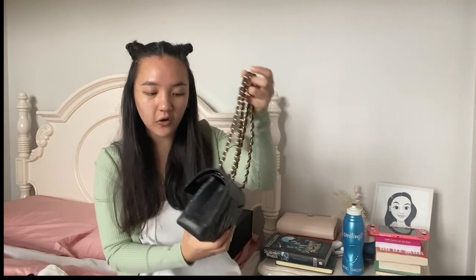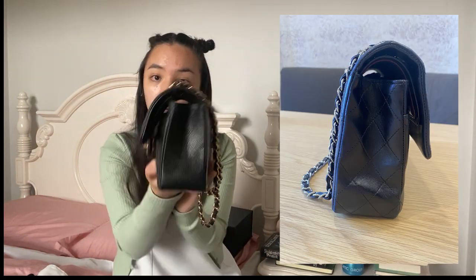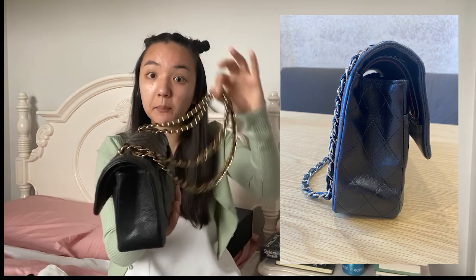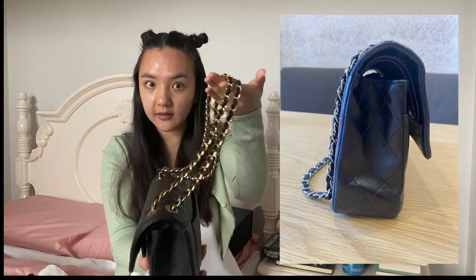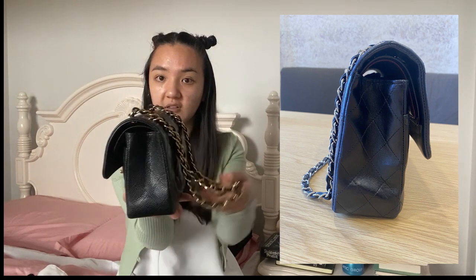I have seen Chanel bags that are new from the store where the base looks flat, it doesn't look wonky, but when you put it down on a table, it either leans forwards or it leans back, or to make it stand up, you have to balance it with the chain. Because the chain is heavy, I wouldn't say it's very heavy, but it's got some weight to it. If you put it down like this on a table and put this behind, the whole bag falls over.